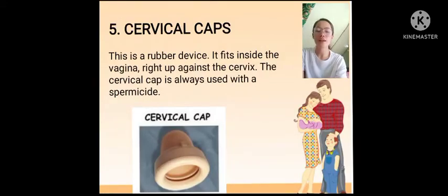Next is the cervical cups. This is a rubber device. It fits inside the vagina right up against the cervix. The cervical cup is always used with a spermicide. So, ang kanyang cervical cup mohaom ni sa sulod sa puwerta batok sa cervix. The cervical cup is inserted into the vagina with spermicide before sex to prevent pregnancy. So, it prevents sperm from entering the uterus.